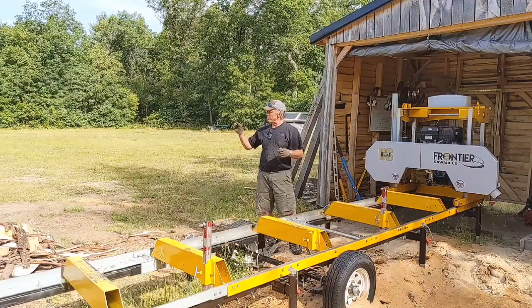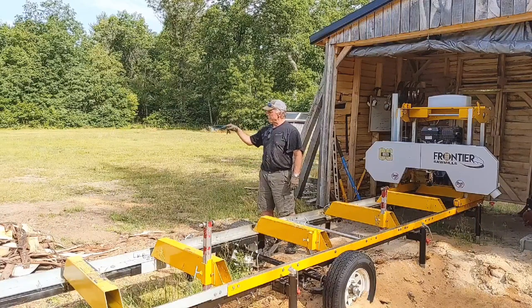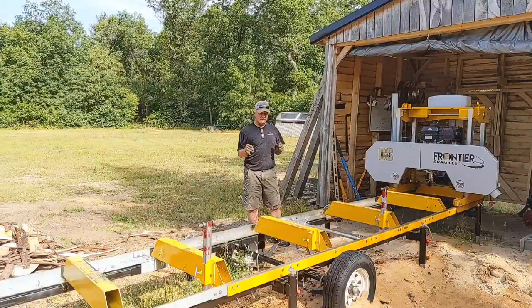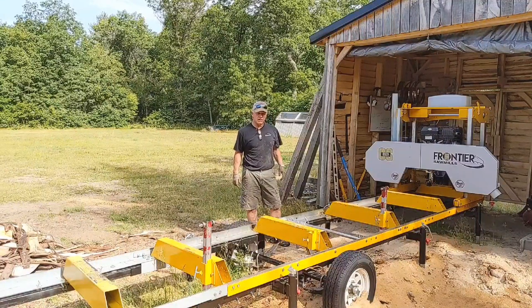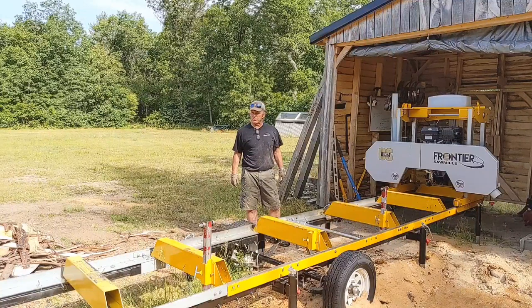Kind of getting a mess out here with all the cutoffs. Got two big piles of them and a pile of scrap. Got to get this place cleaned up, but I'm going to get this done. We need these boards for that outhouse I'm building for that customer. It's almost done. That video should be coming out soon. So I'm going to take care of this.